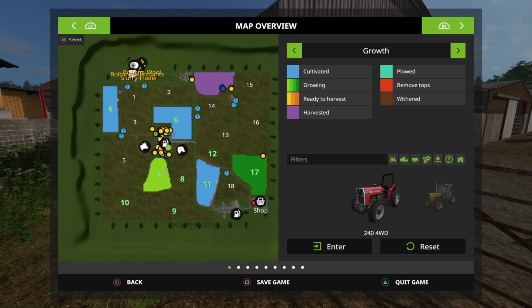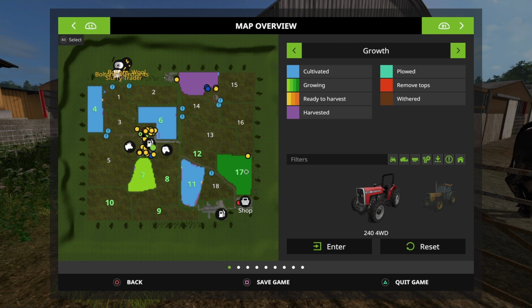There we go. 7 has been planted. That is perfect. 11, 4, and 6 have been fertilized and cultivated. This one up here, we are going to leave until the spring. 7 still has our soybeans in it, so that we can't touch.